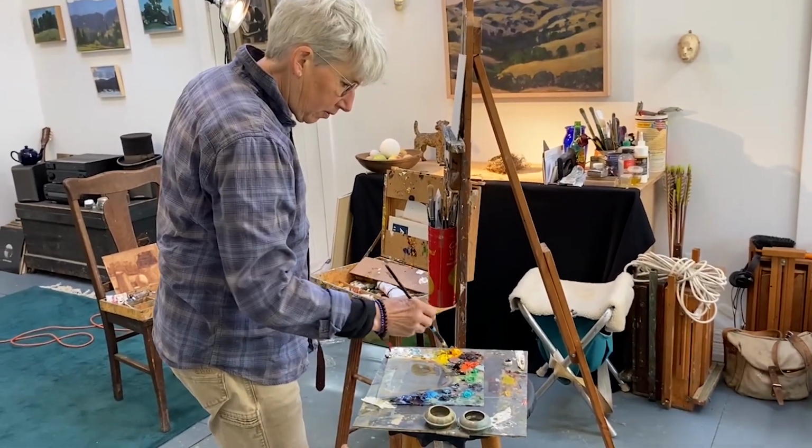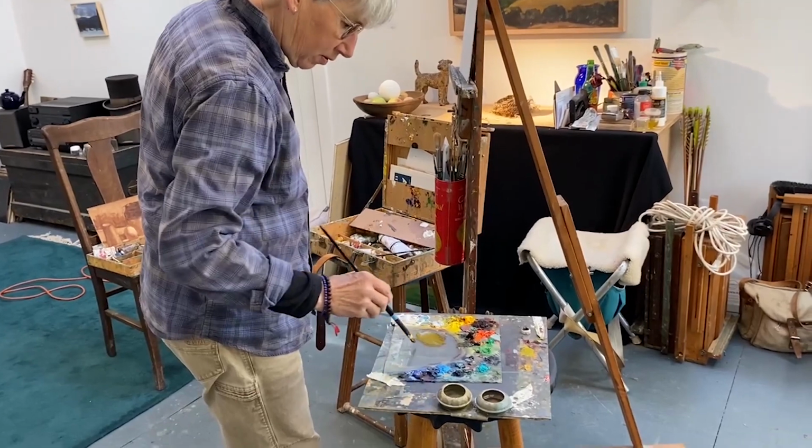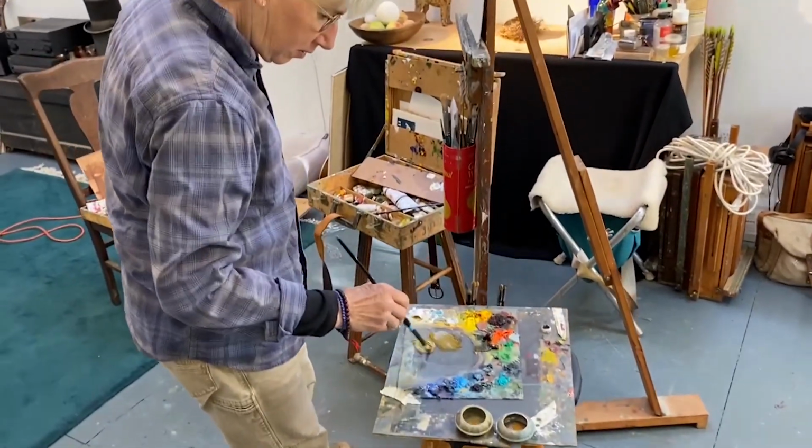I don't work from photographs very often. So I really like to be inspired by what I see. It's the light, it's the mood, it's the placement, the spatial connection of objects, how things are spatially arranged. I'm a plein air painter, mostly, but I make things up.